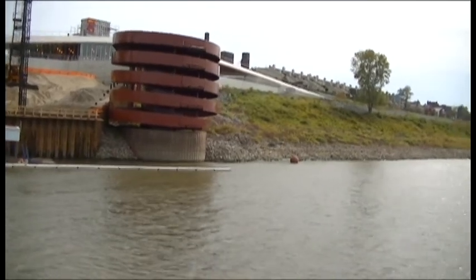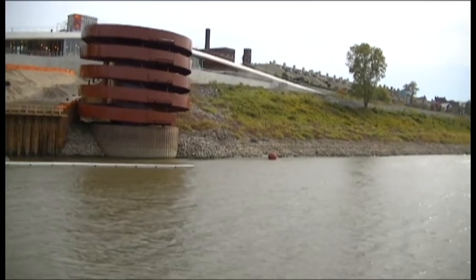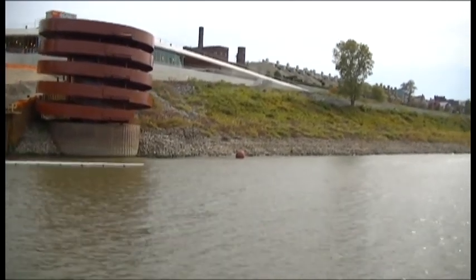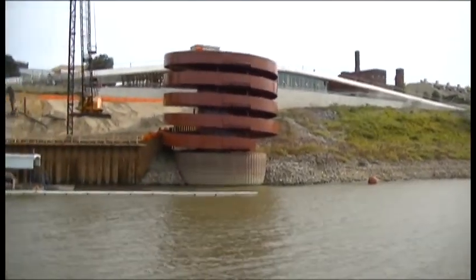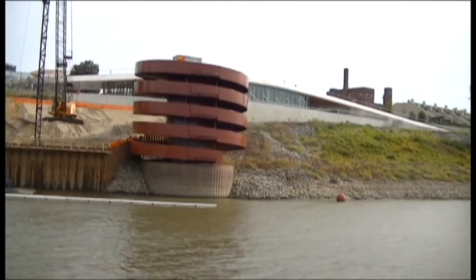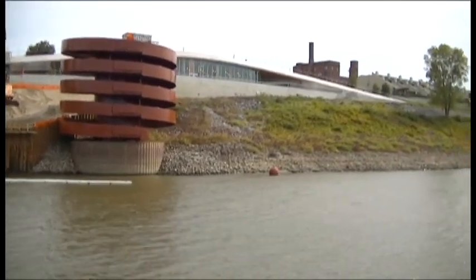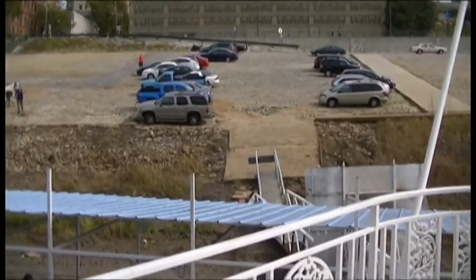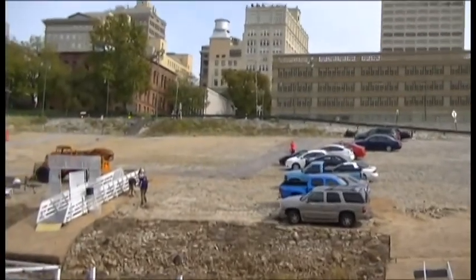They had to build it like this because, think about it, when the river rises, two or three of those ramps are going to be underwater. So they had to be able to still board the boat. The glass structure you see there is going to be shops and restaurants inside when they get done with this. So it's going to be real nice when they finish this. If things go well next year, class, you might not have to walk down those cobblestones again.